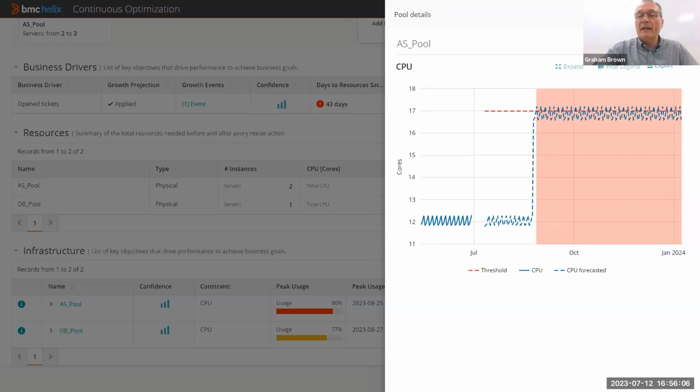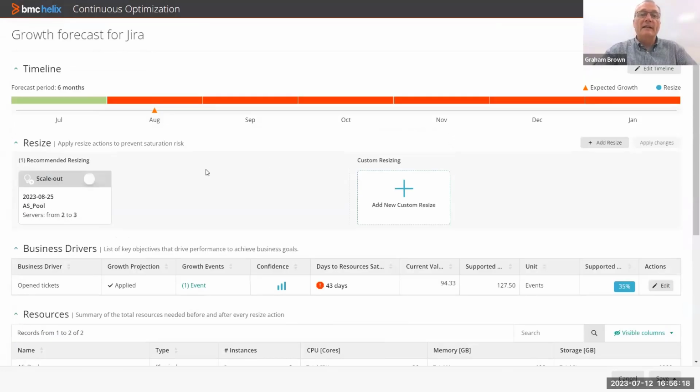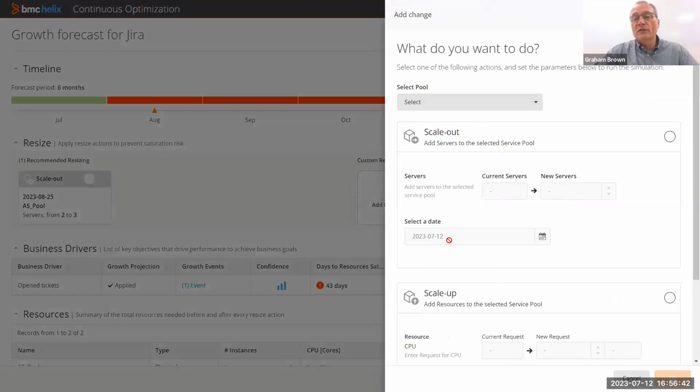This is all created for us based on the fact that our business drivers appear in the same domain within our business service, and it's all automatically handled for us. Now, having identified that there's a problem that's going to happen, it will also give us a recommendation about the resizing. And we can either select and say, yes, we're going to take its recommendation, or we can add a custom resize. So we're able to make our own choice if we want to add additional resources to the pool, or if we want to scale up existing resources. So you have those options.